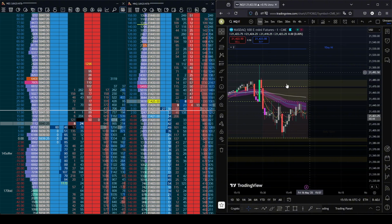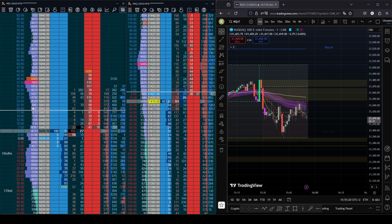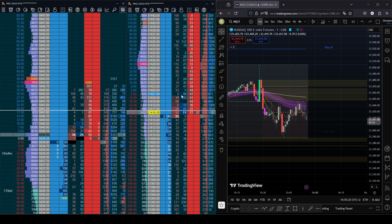The new 1 hour candle will come out in 5 minutes. So yeah, let's just see if S&P and Nasdaq can hold these zones and push up, hopefully. So let's see.